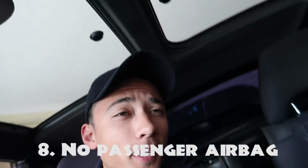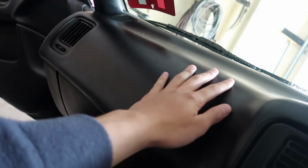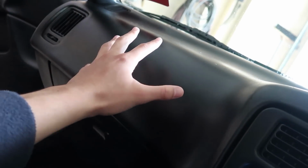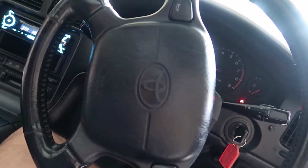Problem number 8. That's going to be your passenger's head when you crash the car. So when you eventually snap oversteer into a corner and you have a passenger in your car, this soft, shiny material is what your passenger's going to hit when you crash the car. Now, of course, people don't really run airbags in their race cars. It's just more of a parental kind of problem because they don't like me driving this car because it doesn't have an airbag for the passenger. However, it does have one here because the driver is the only one who matters in a collision. But that's problem number 8.